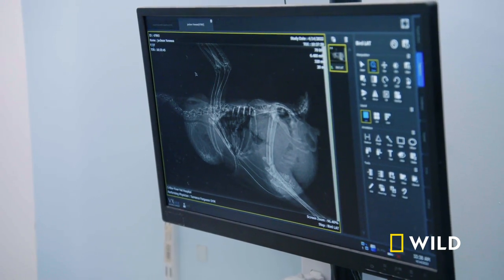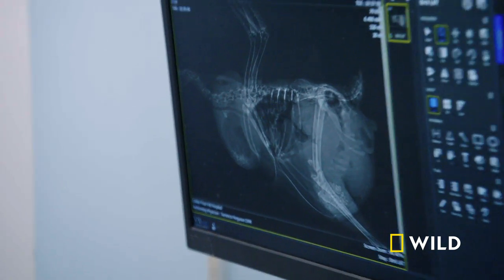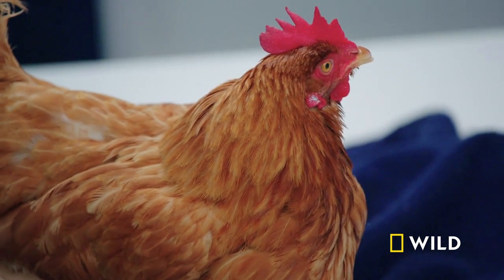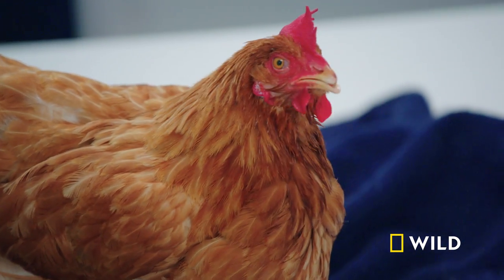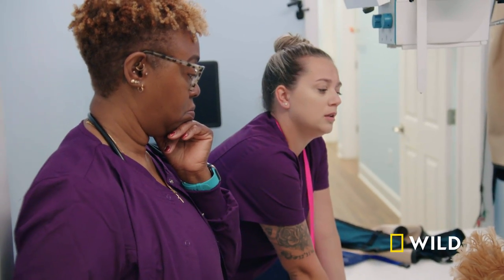All right, so I see a large crop right here. We can see some solid stuff in here and fluid there in the middle. Basically, what we have is a blockage. If it can't eat and it can't get nutrition, it's going to die. The long-term prognosis when they have these crop impactions is not good.